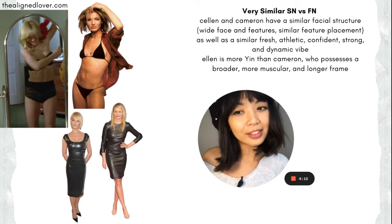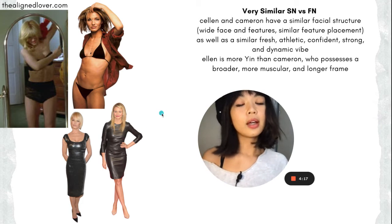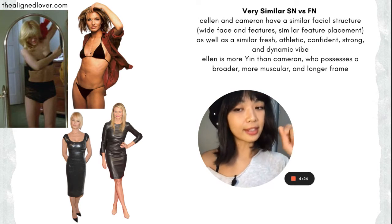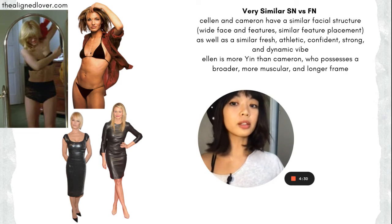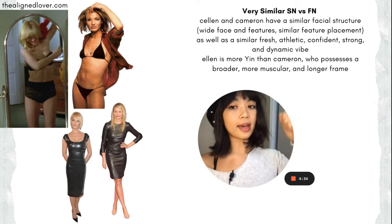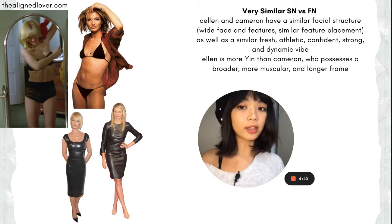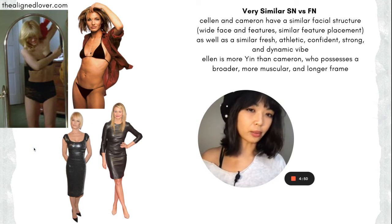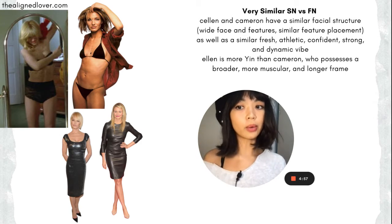So let's get into the differences between the soft natural and the flamboyant natural here. There's only a 2-inch height difference between these two women, I believe. I think Ellen is 5'7" and Cameron is 5'9", somewhere around there. But Cameron looks a lot taller, so she has more of that elongation in her frame. She also has more of that broadness and width in her frame as well, and she has more of that muscularity to her. Now Ellen looks a lot softer, more round, especially around the chest and the shoulders, and a little bit more narrow next to Cameron and shorter.